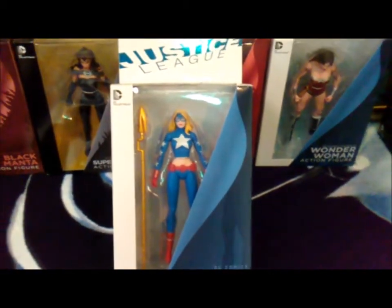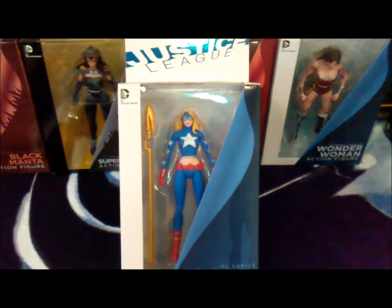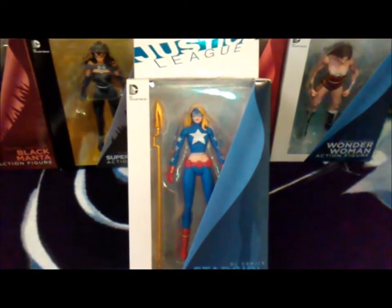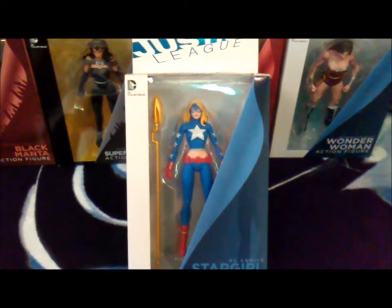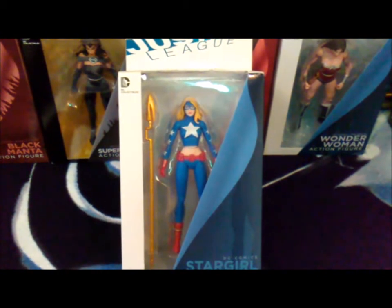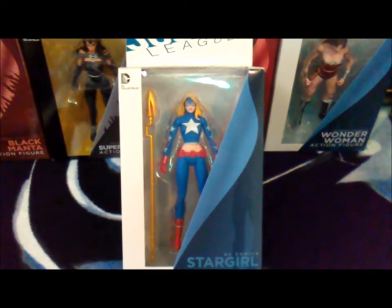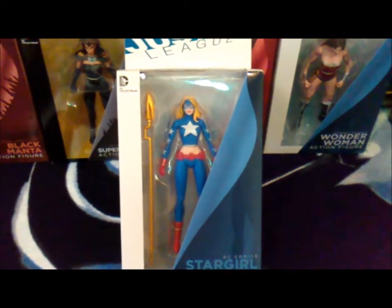And the cool thing about Texas Toys is that all of my DC collectibles, I want to say Icons because Icons is a DC line, but all my DC collectibles come from Texas Toys. And like I said, I've had no problem with any of them. The most problem I've had is Wonder Woman's box is a little dented up, but I'm almost sure that came from shipping. So yeah, I have Stargirl.